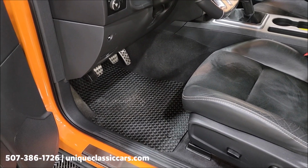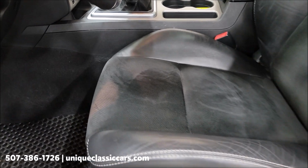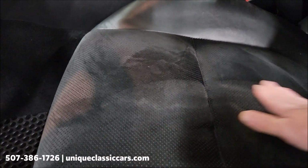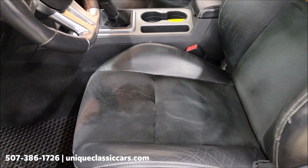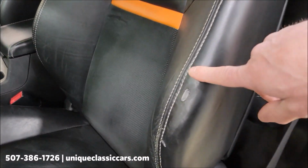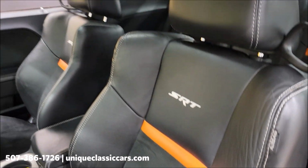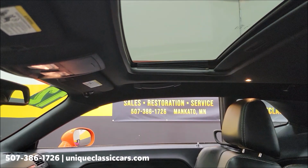Power seat, driver's side. Check out the condition of the suede. Now when you see kind of two different colors here, that is the actual nap of the suede. A little bit of wear in the bolster here. Get a look at that. There's that sunroof. Headliner in nice shape on this one.